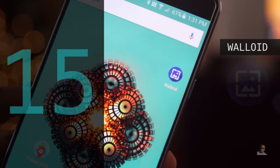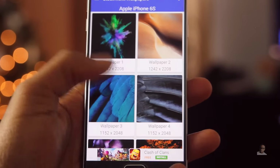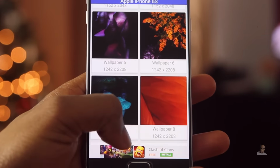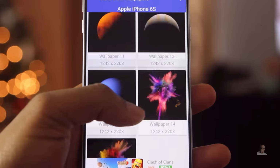Last up, we've got Walloid. How many of us are always looking for those flagship wallpapers to set as our backgrounds? Well, with this app, the hunt is over, because you get just that, but all in one place. And this one's another must-have app for my Galaxy Note 5.